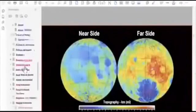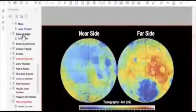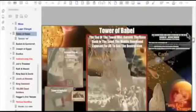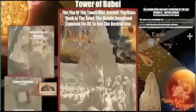And let me jump to another one. And while you're pulling that up, let me ask you, because I forgot to bring this up earlier. You know that giant scar on Mars? Looks like a big scar. Yep. It's a big canyon. Yes. Do you think that that could be from Planet X? Without a doubt.